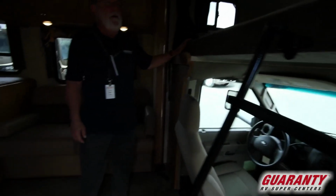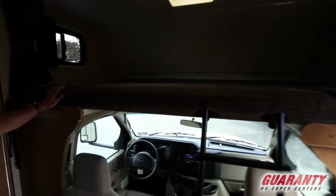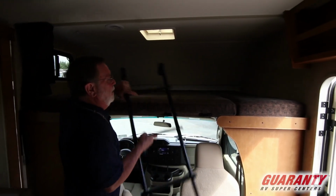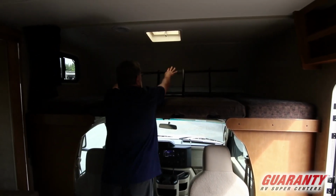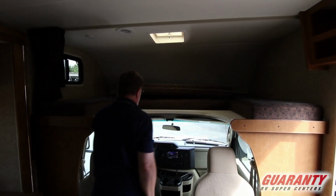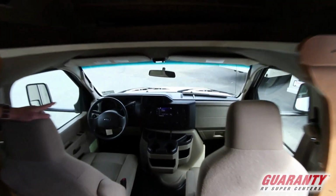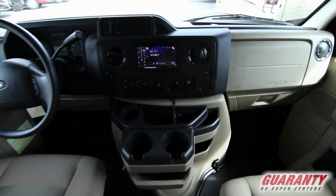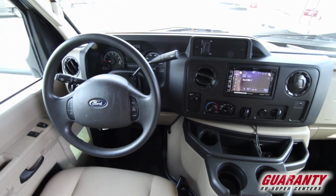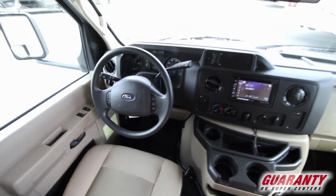Okay, first thing you notice here, it's got a really nice overhead bunk. It's easy to convert it back to the travel position. You just put the ladder up, flip this over the top, and you're there, okay? Really nice cockpit. Has cruise control, power windows, power door locks.